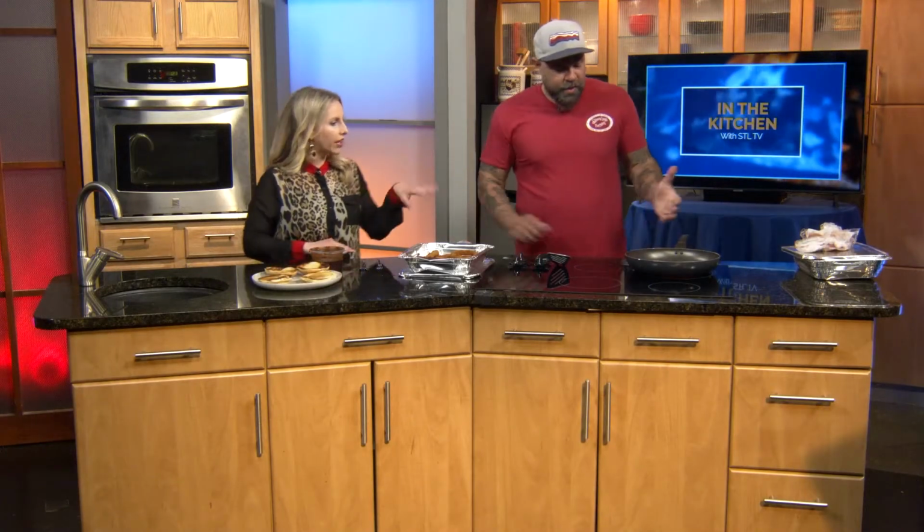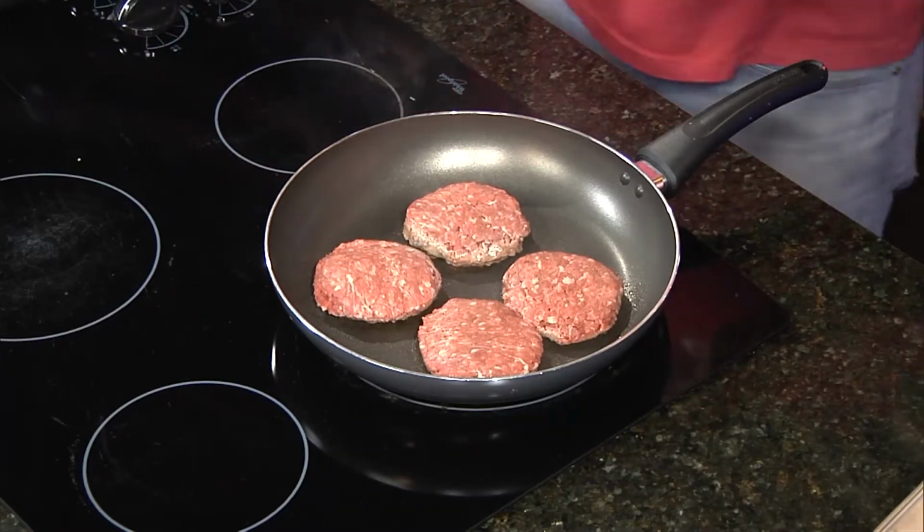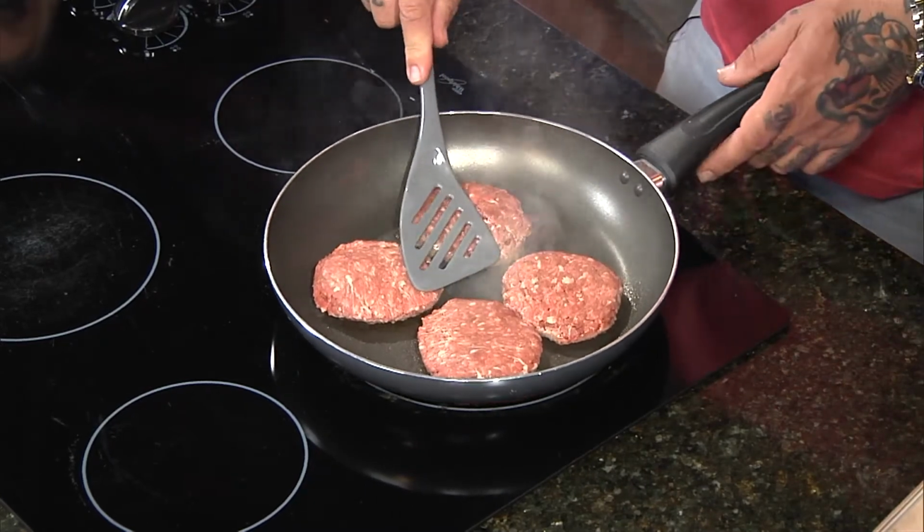Okay, so I want to ask, how are you cooking these burgers? What's the temperature? We do a smash burger as hot as possible. This isn't as hot as I would usually cook it, but that's okay. We're going to act like it was the best burger ever. I mean, it has an award. That clout speaks for itself.